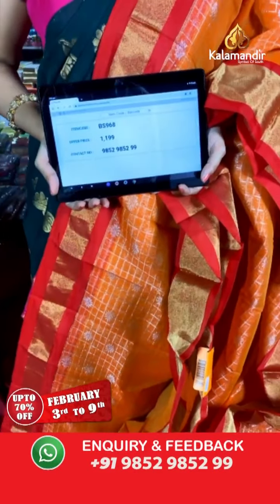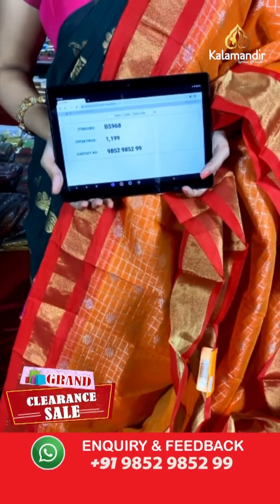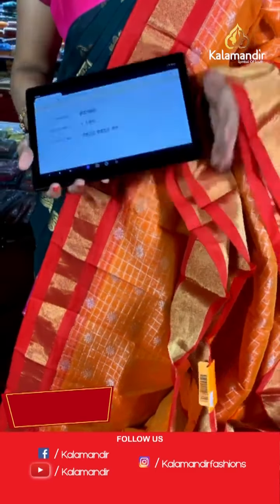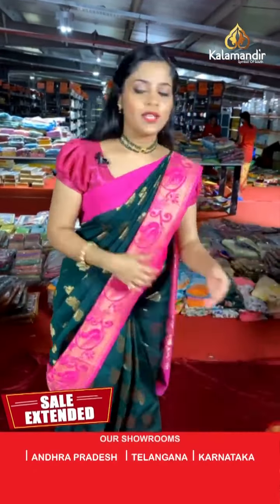Let's see the pricing details. The saree code is BS968 and offer price is 1199 rupees. To place an order, please take a screenshot, send it to our WhatsApp number 9852985299. So moving on and seeing the next saree now.